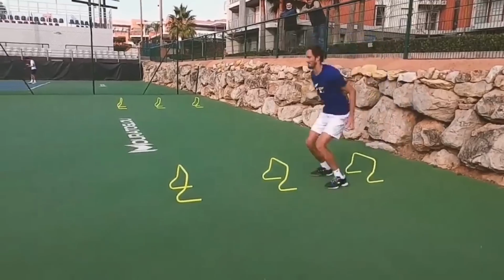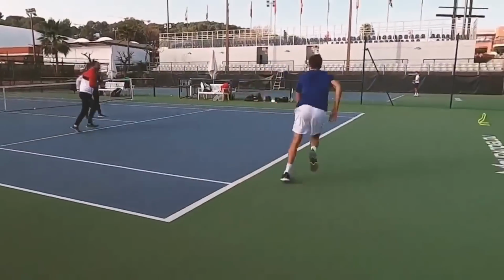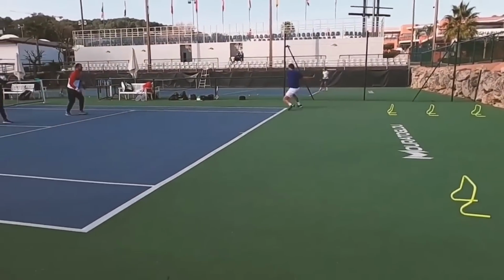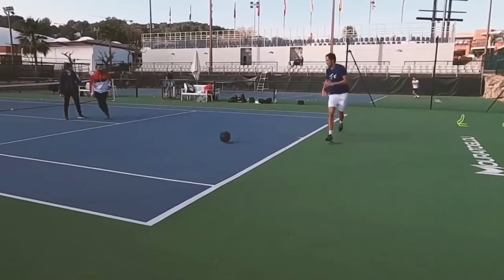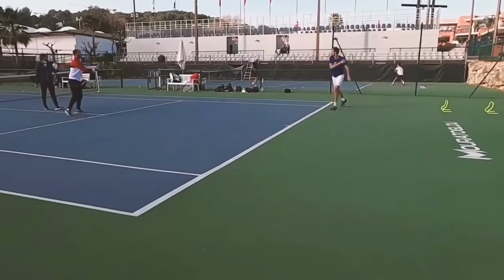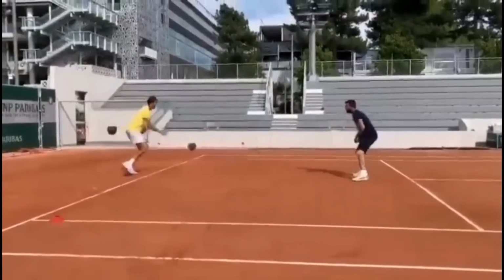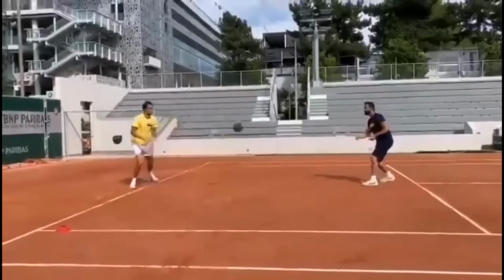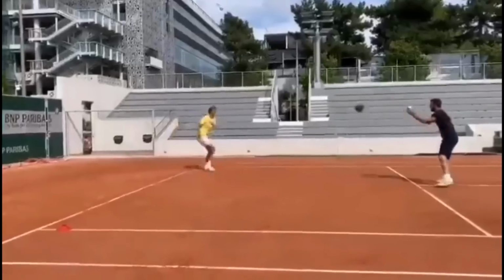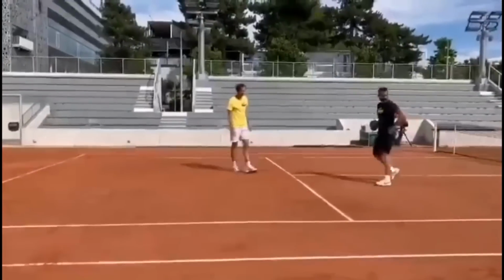Daniil Medvedev's footwork drills are an essential component of his training, tailored to maximize his ability to move swiftly across the court despite his tall stature. These drills help him maintain his agility, balance, and explosive movement, allowing him to cover vast areas effortlessly and deliver consistent returns. His focus on partner-resisted movements, medicine ball throws with a partner, and cone and ladder drills highlights a comprehensive approach to footwork improvement rooted in proven sports science techniques.